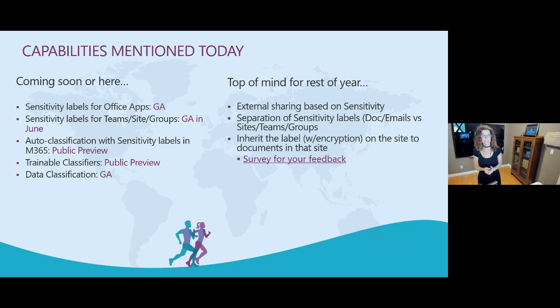I want to go back to the second point. Right now, if you define the sensitivity labels in the Compliance Center, that applies to not only documents and emails, but also to site, teams and groups. Microsoft is thinking about separating them out a little bit so you can have some of them apply to documents and emails and some apply to site, teams and groups. So I don't know what that would look like, but they have shared this recently, so I just wanted to share it with you as well.